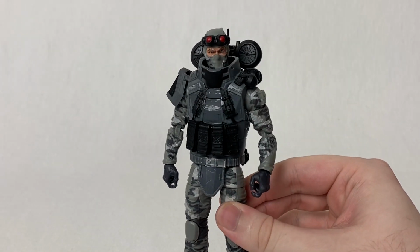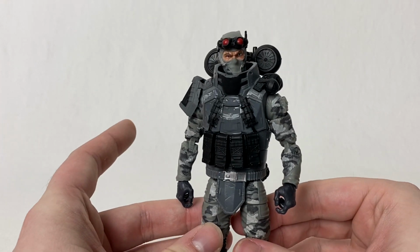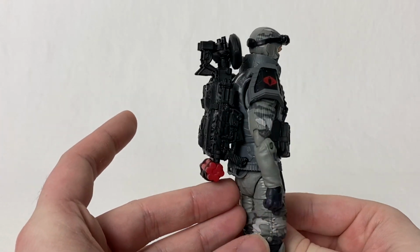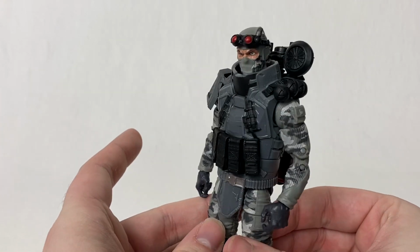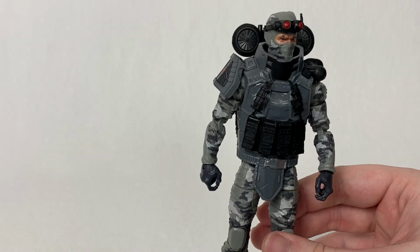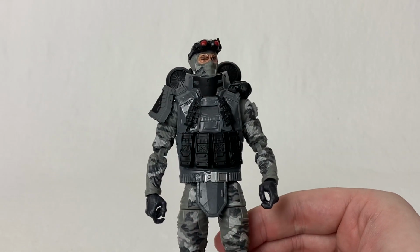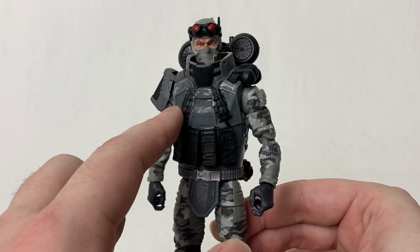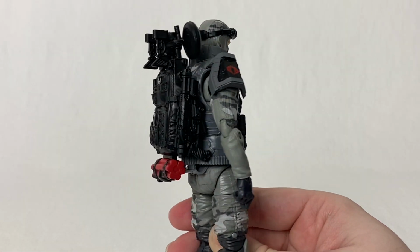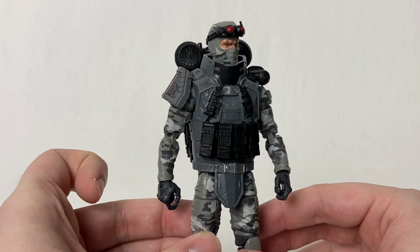Then at number 9, we have Firefly from the Cobra Island set. I said at the beginning that I don't have all the Cobra Island figures, but I do have some. And I just love the look of this guy. Once again, this is something where it's not 100% accurate to classic Firefly. He's got this big bomb vest, I guess you could call it, and he's got all his extra gear, which is something that I do like about the classified line quite a bit.